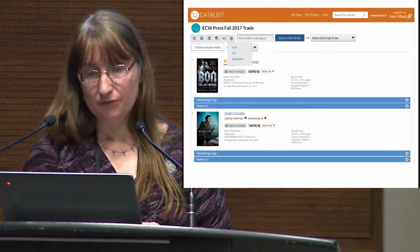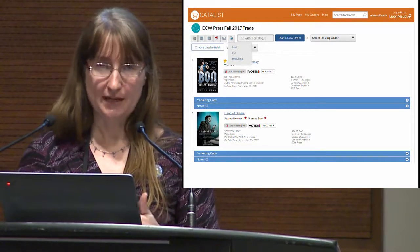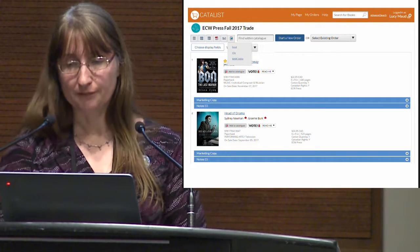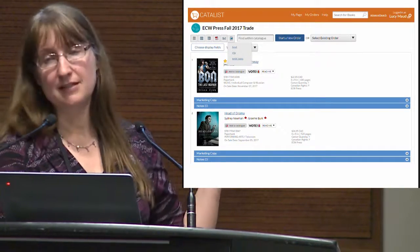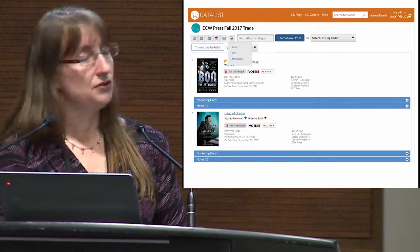So in the previous version of CataList, if you wanted to export to Excel or to a text file, or if you're signed in as a library, if you wanted to export to a MARC record version of the catalog, you had to go to the grid view. So now you can access that from any of the views of the catalog and pull down the version that you want.